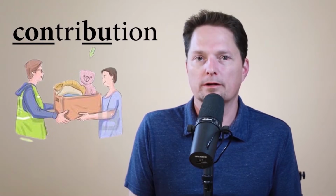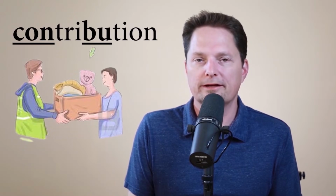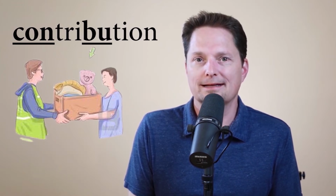Now let's look at this word. This word is contribution. We changed the stress to the first and third syllable. Contribution. Stress the first and third syllable. Contribution. And because we stress the first syllable, the sound changes.